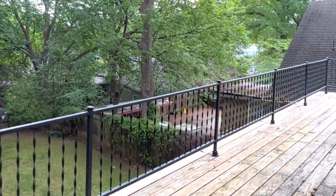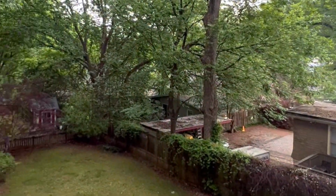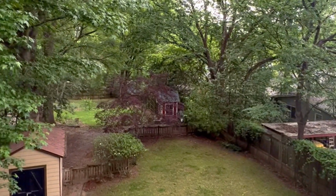In addition to the primary suite, there are 3 additional secondary bedrooms upstairs, including this one that has access to this amazing balcony off of the back that runs the length of the house. You have a beautiful view of the backyard.